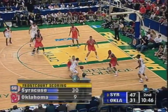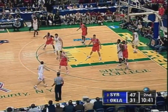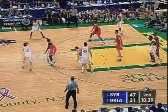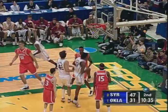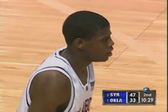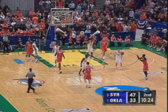Johnson thought about it, backs it up, and resets. The screen from Zindra. Price. Oh, he banks it home. How'd he do that? Well, he did it off the dribble, able to get by that one defender and get into the heart of that zone, but the rest of it was Hollis Price in his heart.